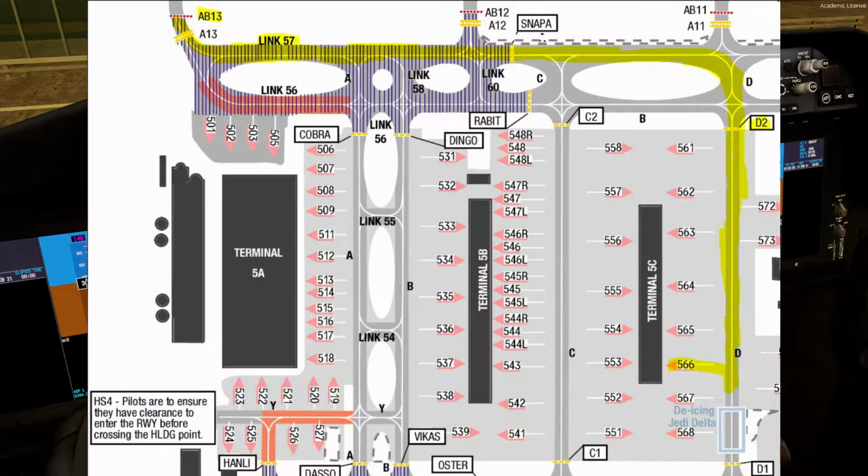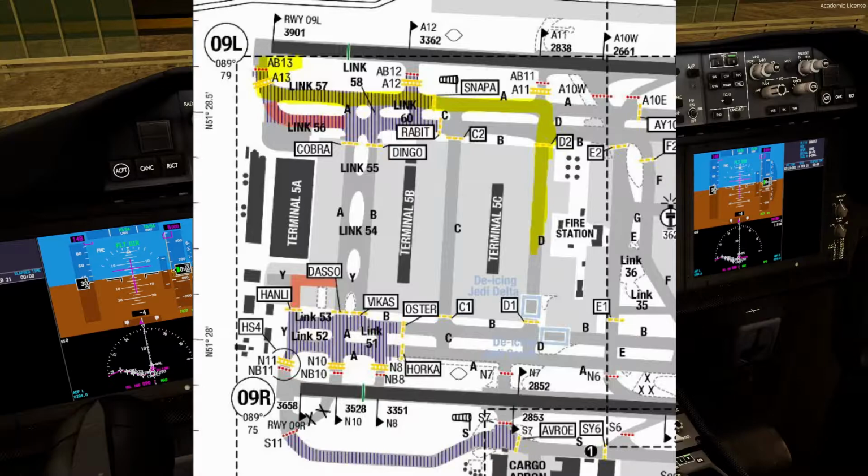We'll just look at our departure stand today, which is 566. We'll be pushing back here onto Delta to the north. We'll be taking the second left into Alpha. We'll join Link 57, and we'll be short of Alpha Bravo 13.